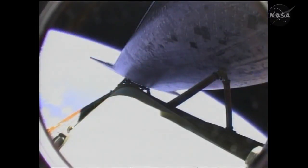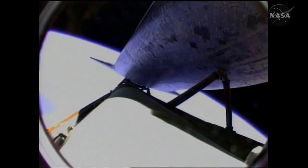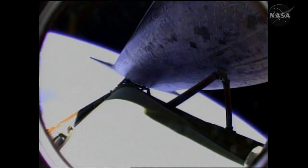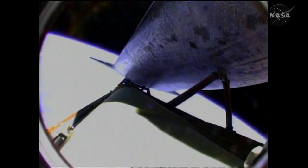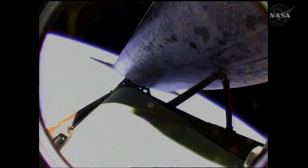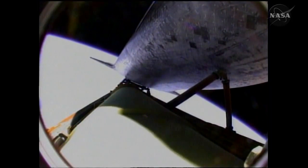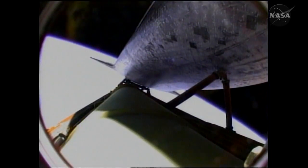Shortly, the 3 main engines will begin throttling back to maintain the structural limits on the orbiter as it approaches loads near 3 times gravity. All quiet here in Mission Control with all systems in great shape. Atlantis is traveling 15,500 miles per hour, approaching 8 minutes into the flight, downrange 740 miles at an altitude of 64 miles, 337,000 feet.